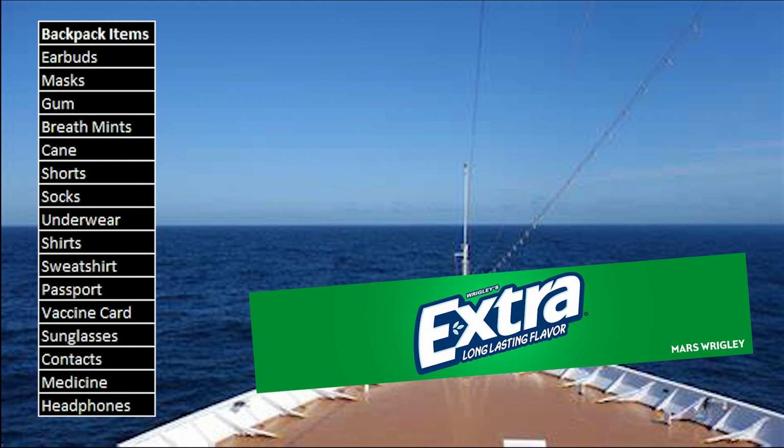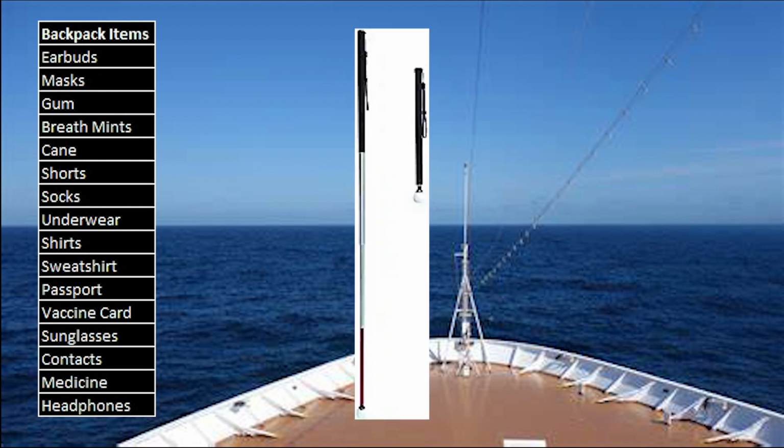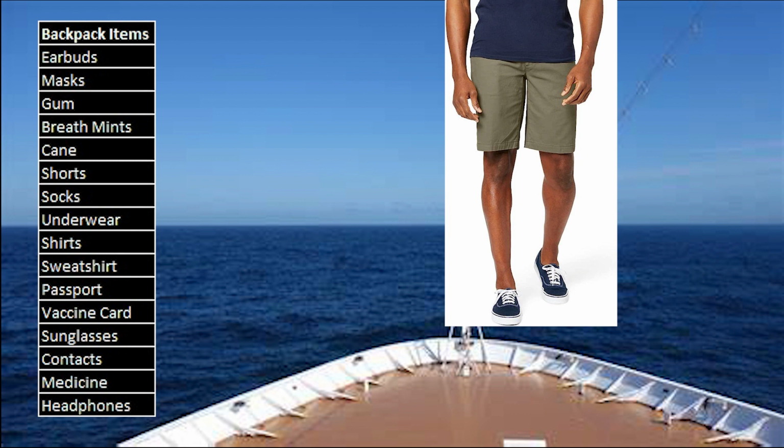I slap my gum and breath mints in my backpack to make sure they're close at hand. I keep my cane in there because I need it going through security, or sometimes in super busy parts of the airport. I'll use that. So here's the backup portion of the list. I slap a pair or two of shorts in there.